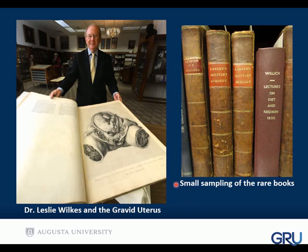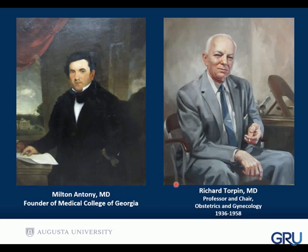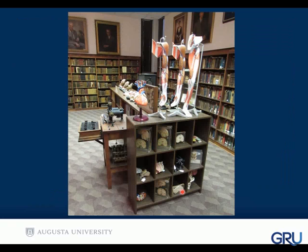And over here is just a small sampling of the rare books. We also have in historical collections and archives portraits of former faculty members and alumni. This is Dr. Milton Anthony, the founder of the Medical College of Georgia. Here's Dr. Richard Torpin, who was a professor and chair of obstetrics and gynecology from 1936 to 1958. The portraits, as I'll show you in the next picture, are on the walls above the bookcases.